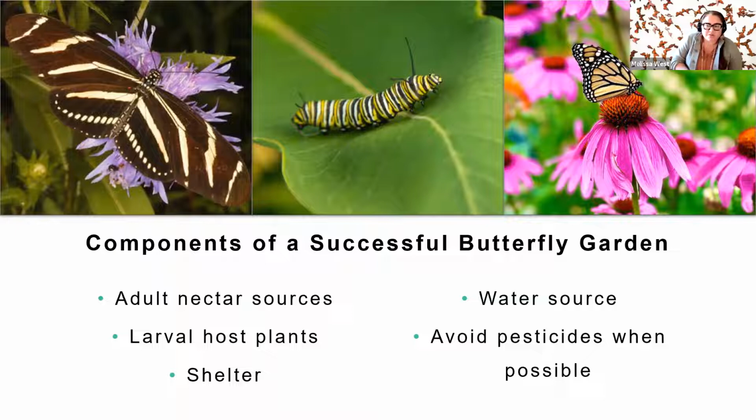So we have a suggestion of creating a butterfly puddling station, which we'll talk about on the next slide. It's kind of a fun little idea, something neat to put in your yard. And then, of course, avoid pesticides when possible. All butterfly life stages are very sensitive to pesticides. So if we can try to avoid those when possible, that is great.